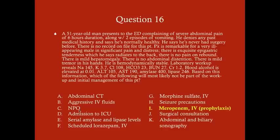NPO. When you have a patient with pancreatitis, they're on bowel rest. So they're NPO, and that, of course, is going to mandate the IV fluids as if it wasn't mandated before. And then dextrose in their fluids as well. Admission to the ICU. Yes, you've got to admit these patients to the ICU. These patients are very, very sick. You can die from pancreatitis very easily. So these patients need to be admitted, especially if they're hemorrhagic pancreatitis. Serial amylase and lipase levels. These help us track the patient's progression, their resolution of their pancreatitis. So we want to have that.